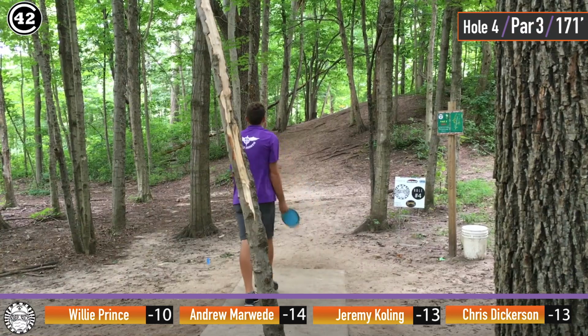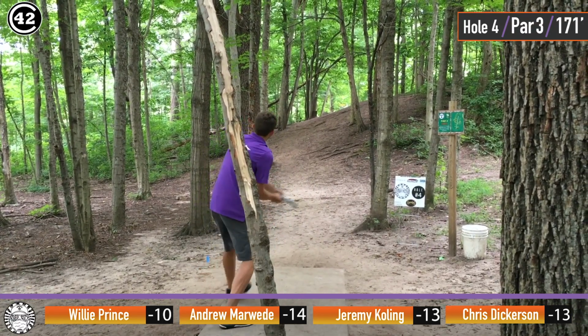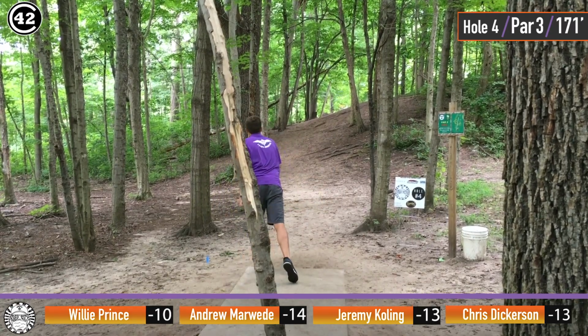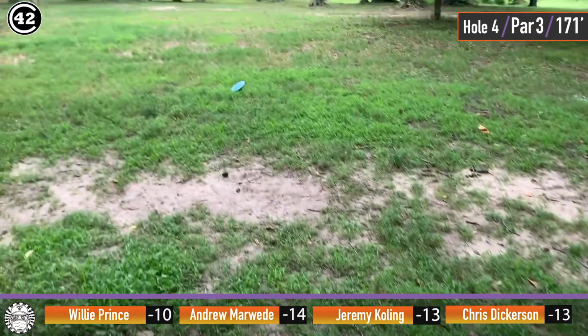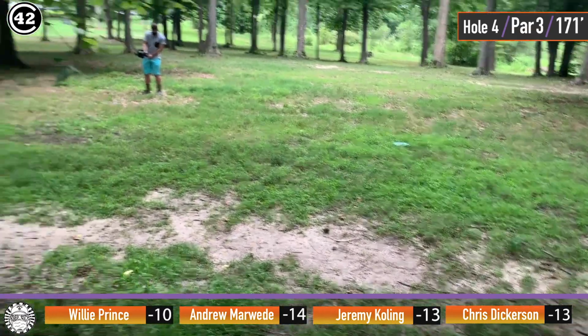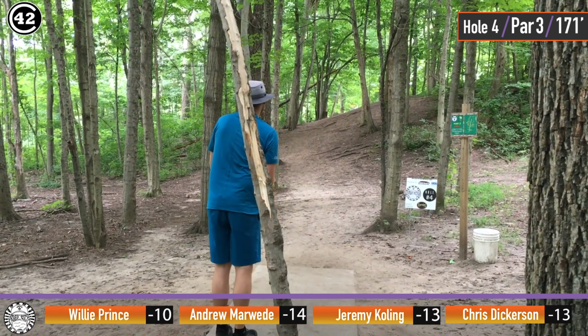Hole 4 is just straight up the gut. You can see the basket right there off the tee. Kind of a good ace run, a little bit of a slope behind the pin, so if you go long, you might have a longer comeback putt. And this is hung out a little bit too wide right, but I think Marwede will have a look at the pin.